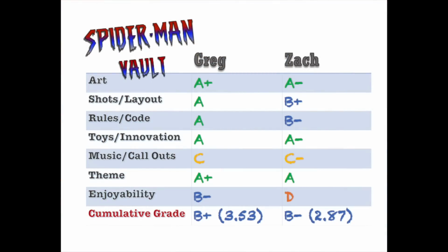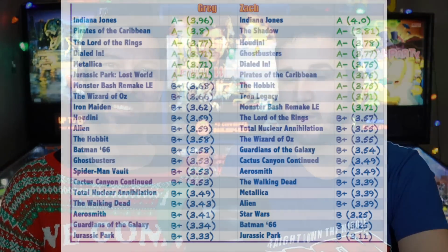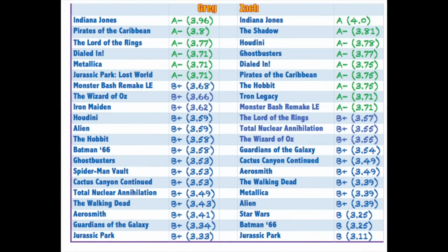Cumulative scores. You end up with all of those A's, and you still end up at the old Greg Bone B+ again. 3.53. I like a lot of games. Yeah, I think it's very fair. I can't believe my score ended up being a B-. It's the lowest of the low at B-, 2.87. Falls well below most of the pins that I have reviewed. That's what he gets. I just don't enjoy this game very much. Always have been like that for some reason. It's just never clicked, and I don't anticipate it clicking anytime soon.